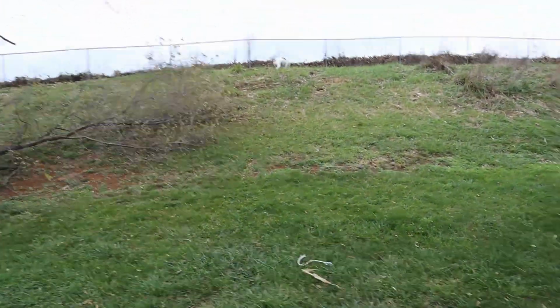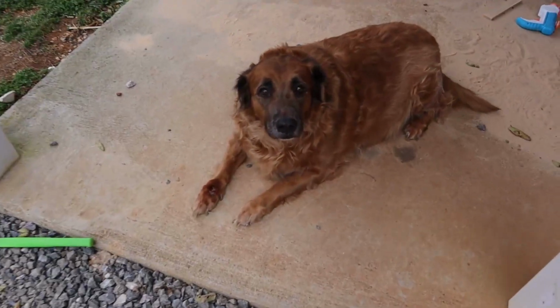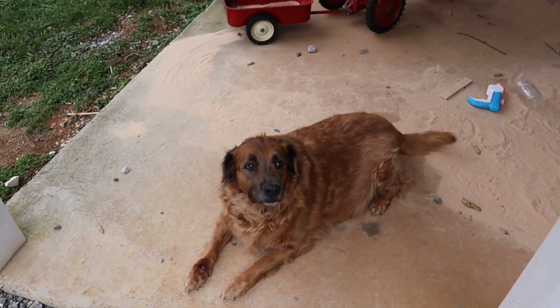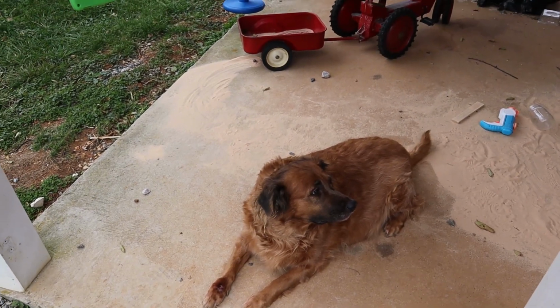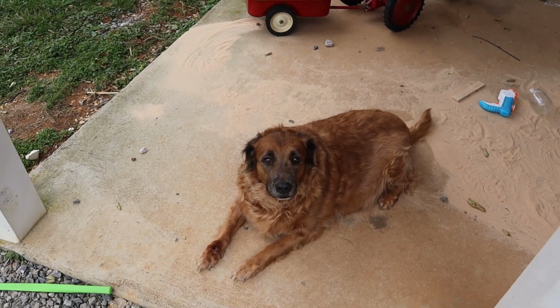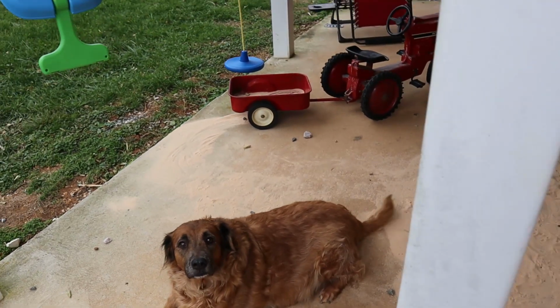Yeah, this is our other pup. This is Baven. Baven is a very winter dog. You will see her outside with us a lot in the snow because she will bury herself in the snow and she is there all day. All right, so moving on.